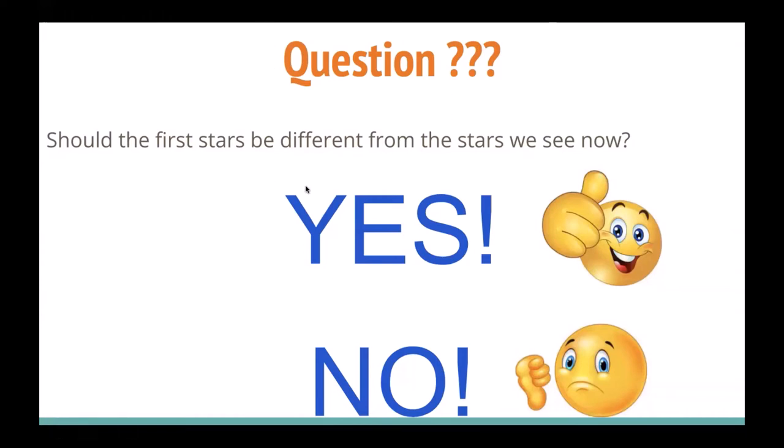So people can feel free, even if you're not sure, just make a guess. Do you think the first stars that were formed all the way back then are different from the stars we can see now? So either yes or no. I see thumbs up. I see lots of yeses. So that's good. I see one no. I see two no's.